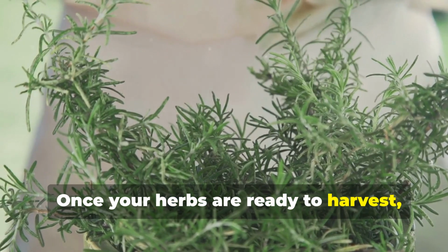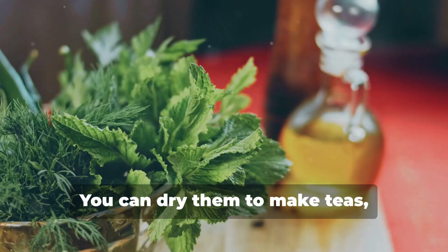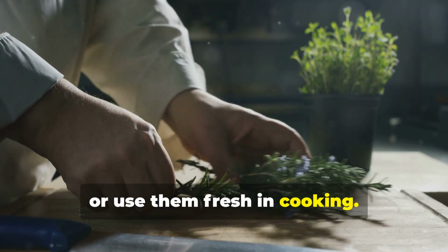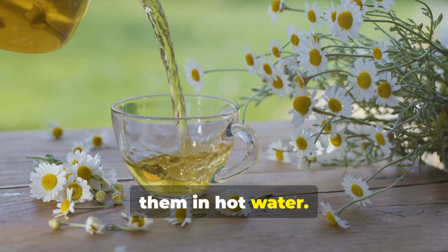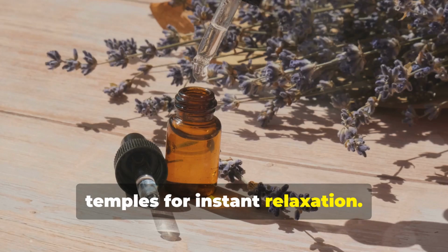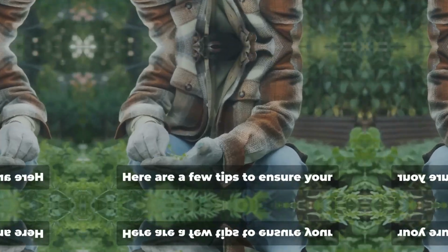Once your herbs are ready to harvest, the possibilities are endless. You can dry them to make teas, infuse them in oils for topical treatments, or use them fresh in cooking. For example, a cup of chamomile tea can be as simple as snipping a few flowers and steeping them in hot water. Or make your own lavender oil to rub on temples for instant relaxation. These simple remedies can make a big difference in your day-to-day health.